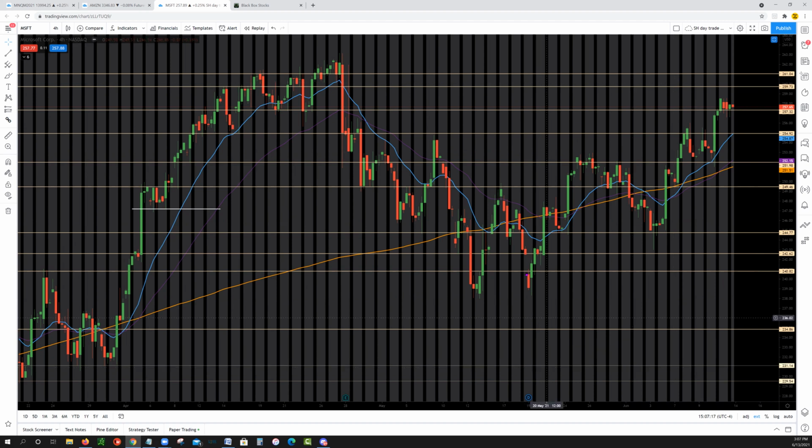If not, then keep your eye on it. But definitely watch this closely, right? See if we can hold above the 257.30s and we can get a squeeze. If we dip, watch out for the 254.90s, the first area where the buyers would step in.